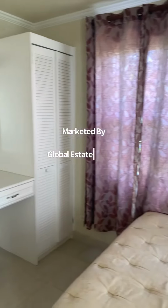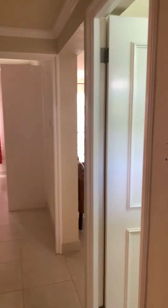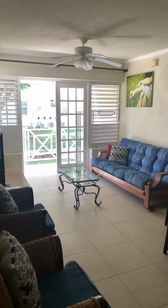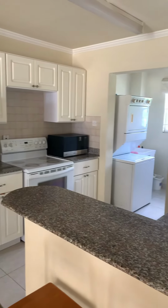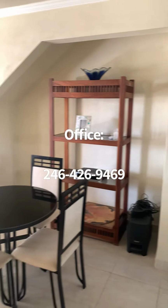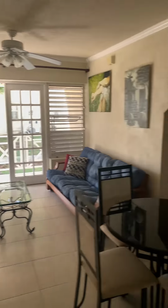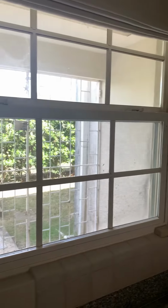So just to recap, just over 1,000 square feet, 2-bedroom, 1 full bath, half bath, and we're on the market for sale at $450,000 or for rental at $2,000 per month plus utilities. If you're interested, give the office a call at 426-9469.